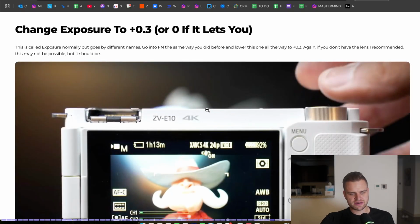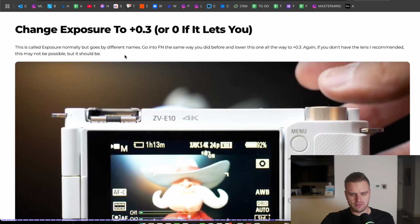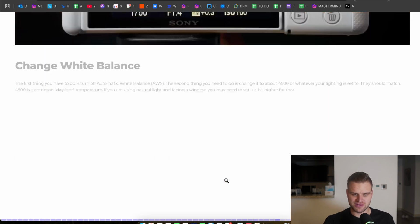Then we want to change our exposure to plus 0.3 or 0 if it lets you. It's usually called exposure, but it sometimes goes by different names. We want to go in FN here, the same thing we did before, and we want to get this number down here to 0.3 or 0 if possible.